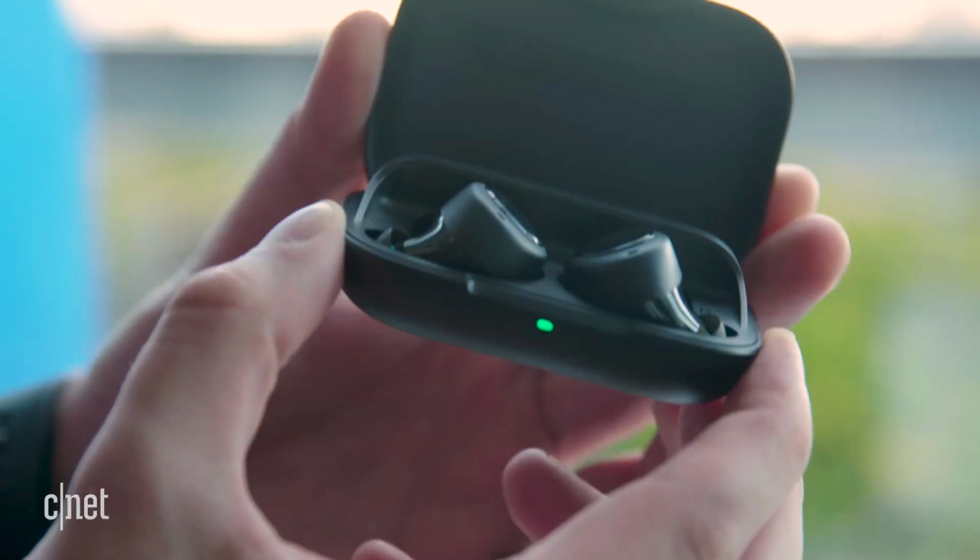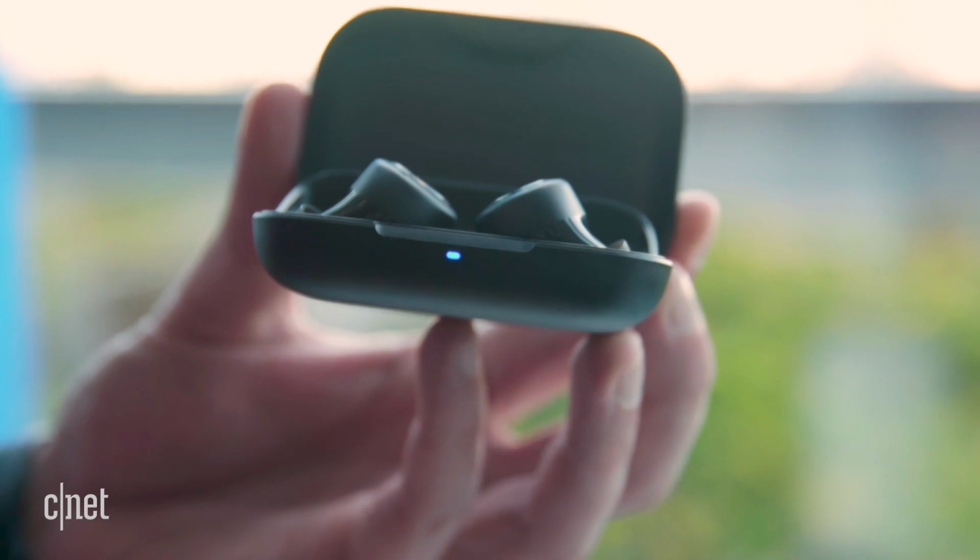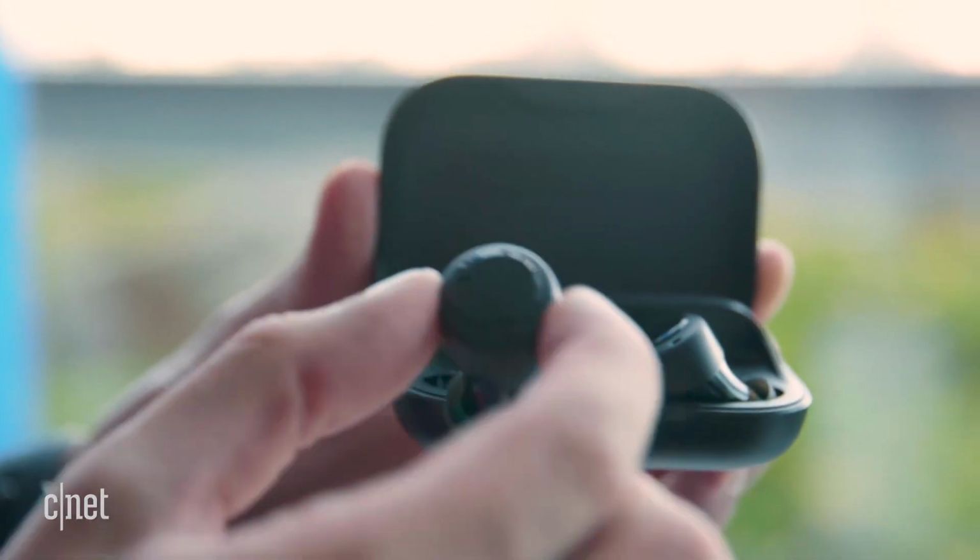Now, the Echo Buds come in this nice charging case, and they give about 5 hours of battery life for streaming music, 4 hours if you're making calls, Amazon says. Now you'll see when I open up the case here, you get this little light that comes on, it's green, and then it's going to turn blue to indicate that the buds have paired with the phone.